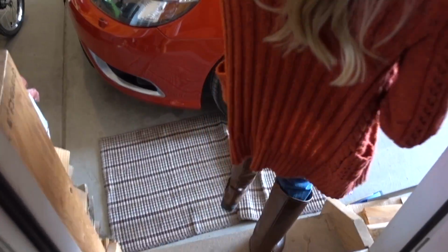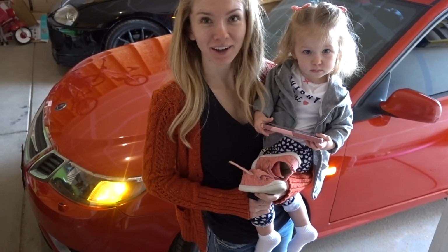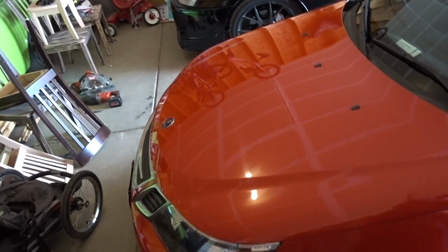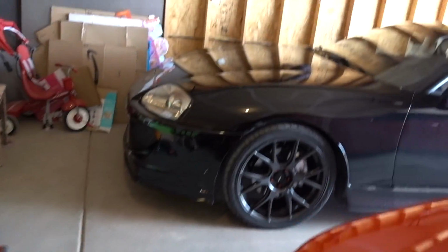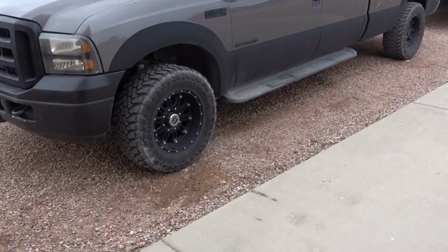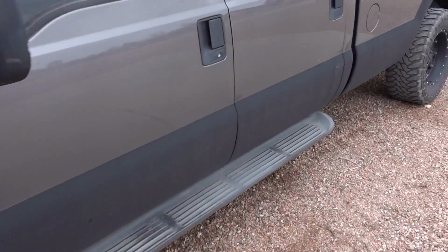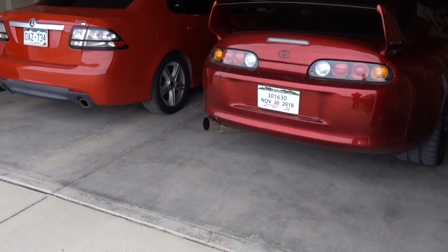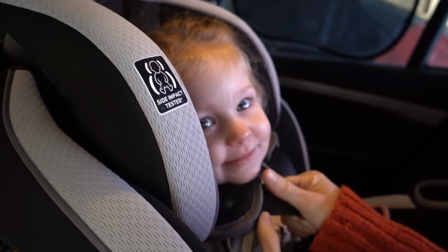Big dirty. Oh, look, somebody washed their Saab. I know, I forgot how red it was. I know, it's pretty, huh? It's really pretty. Look at the Supra! And we got Big Dirty warming up outside. So if you guys don't like Big Dirty, you should probably like Big Dirty. This is good Big Dirty. Aww.